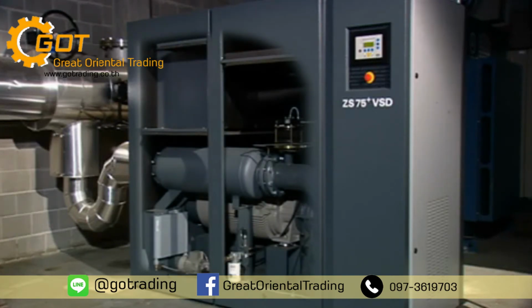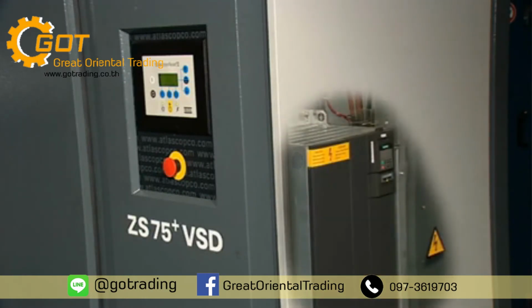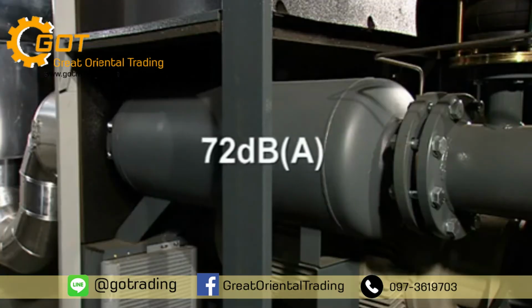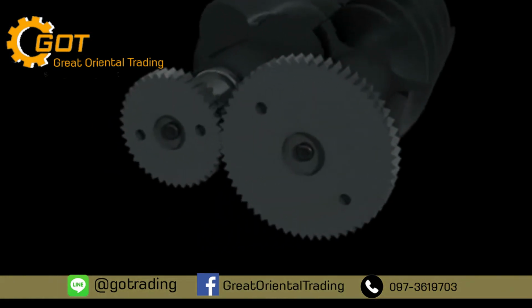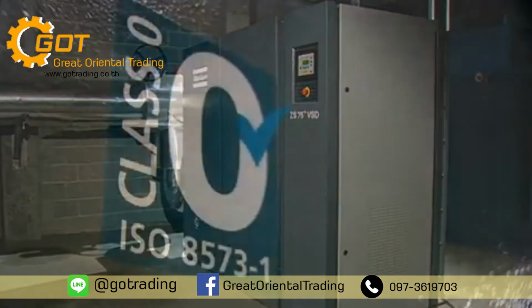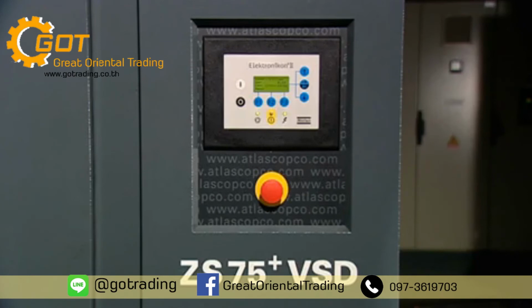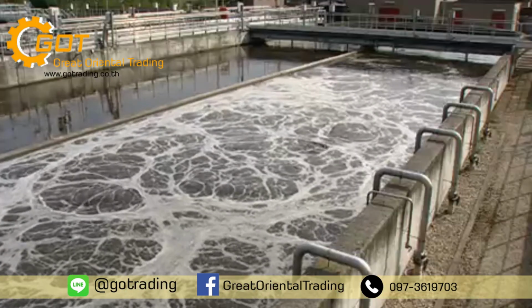The Atlas Copco ZS Plus blower comes in a fully integrated package, including variable speed drive, to precisely match the air delivery to the demand. Its low noise level minimizes the impact on the working environment. Precision timing gears and superior rotor coating allow close tolerances for maximum compression efficiency and a reliable supply of clean 100% oil-free air. On top of that, the Electronicon controller allows easy external flow control via a 4 to 20 milliamp signal, as well as integration into Modbus, Profibus, and Ethernet.